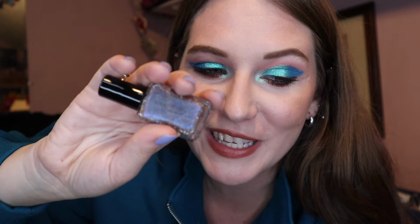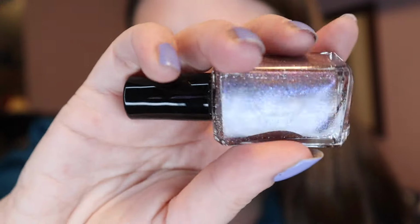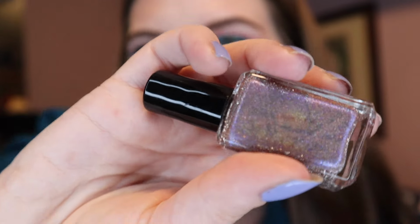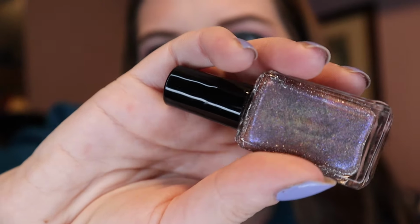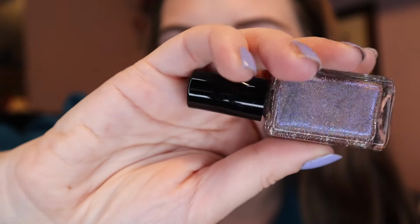I don't want to say anything about these characters because if you like weird movies, if you like horror movies, I think you should watch it because I love it. This one looked like the funkiest shade in the collection. It's kind of an interesting neutral, but it seems like it has some pink and some purple and some teal to it. I'm really excited about this.